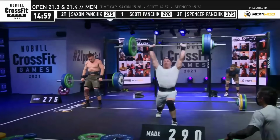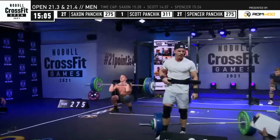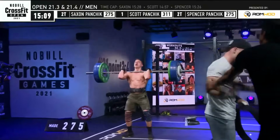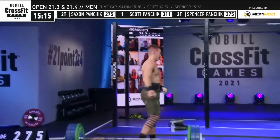Now on his second clean, same thing, speed and efficiency. A little shaky on the jerk, but still got it overhead. The Panchik will hit that. We'll wait for the official count as Saxon, his younger brother, is still inside his 7-minute window at 295 unofficially.